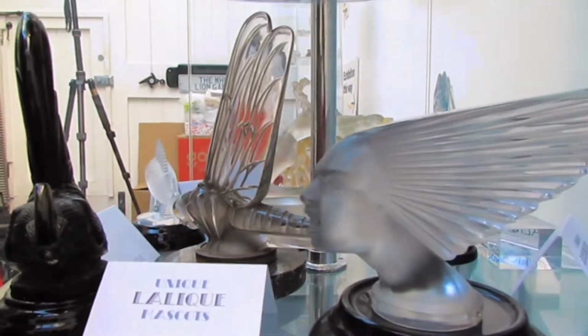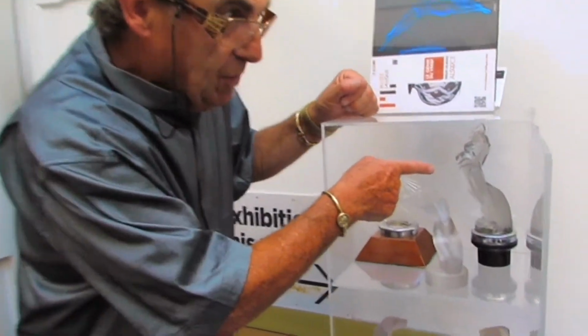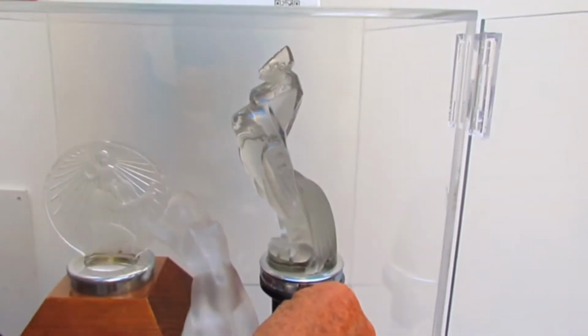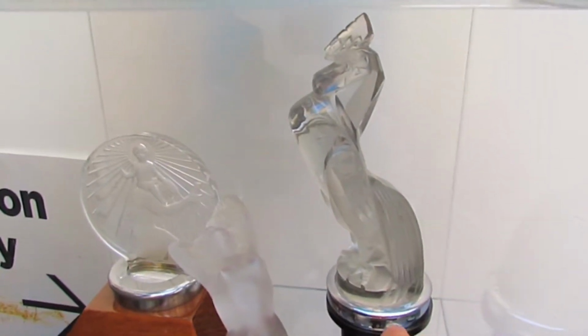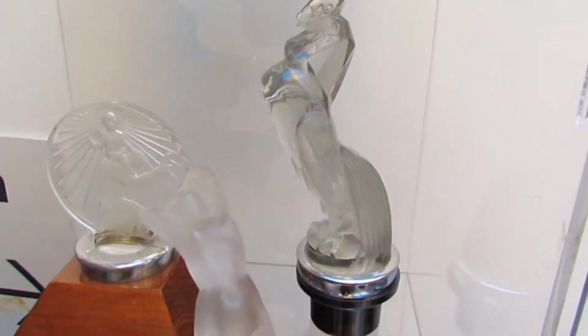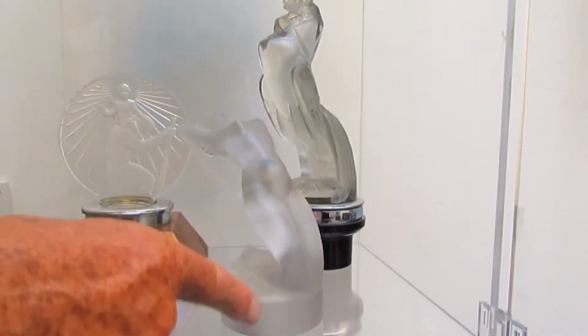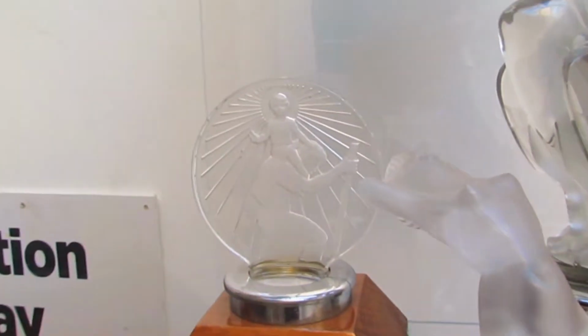Okay, coming over to, we have another coq houdan, which is on a chromed metal base here. It's a screw type base for the radiator. It's not an illuminating base, so it's not a Breves Galleries base. We have another Crisis, which is the paperweight, again with a solid base. Another St Christopher, which is on a chrome display base on a wooden plinth.